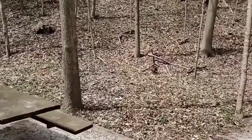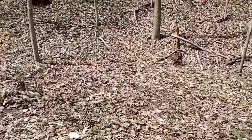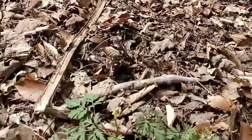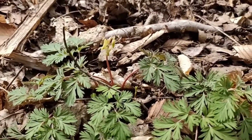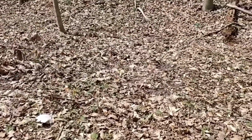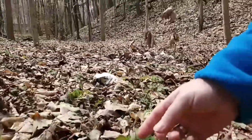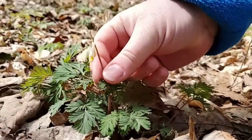As I look out, looking for Dutchman's breeches that are flowering. Oh, here's an early one. So this is within a couple of days of it first starting to flower. Look at that little guy down there. We'll find some that are a little bit bigger than that. Oh, there you go. There's a good one there, Jen. This one right here looks like it's just about in full bloom. It's got a couple more little buds on there.